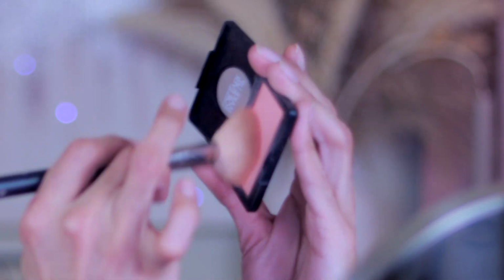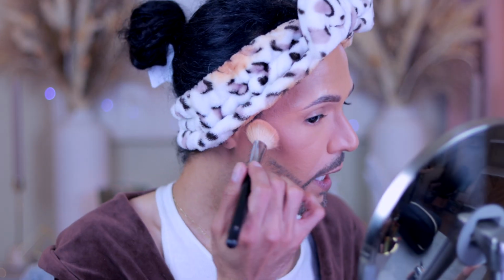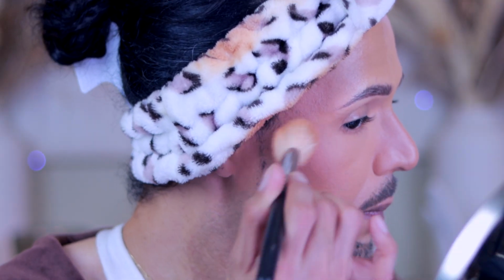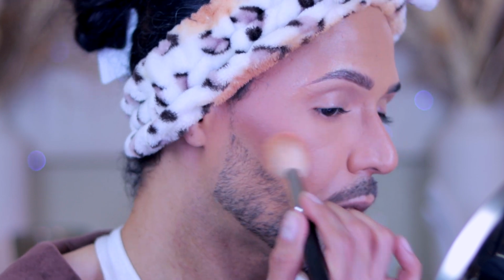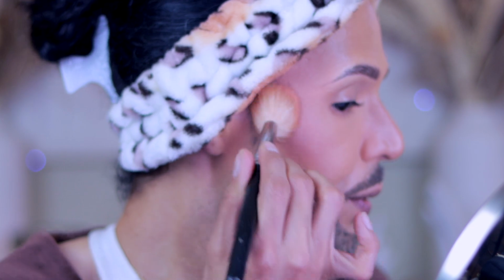I'm going to take an angled brush, and I'm just going to get in there, y'all. Don't be afraid, get in there. Tap off excess, and then apply. I'm going to do this pretty high up just because I love blush. Who doesn't? Don't be afraid to put your blush high.